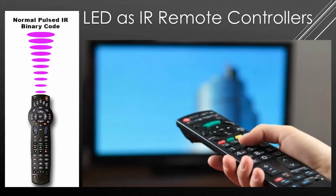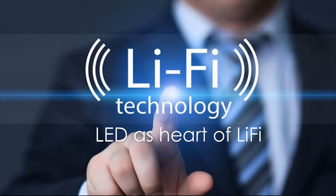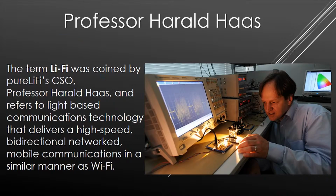Now this is around 300 bits, so it is not possible to transfer a huge amount of data. That is, a YouTube video or anything, it will be very slow. So LiFi is a new technology and LED is the heart of LiFi.